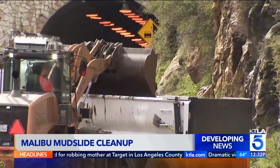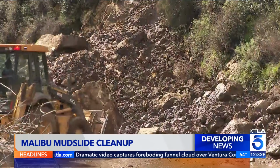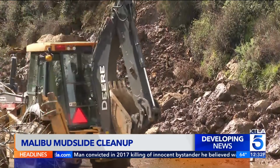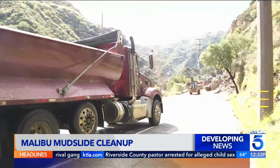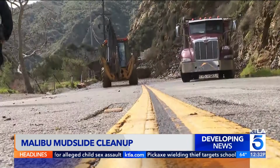Drivers have been forced to take alternate routes just to get around all the mess, all the closures. Those road closures prompted Pepperdine University leaders to cancel all in-person classes today. Officials did lift the evacuation warning for Topanga Zone 4. That's the good news, but they're still encouraging the public to use a lot of caution and stay vigilant in this area.